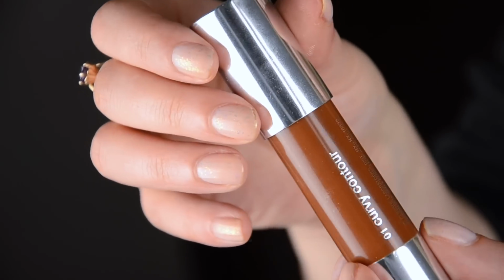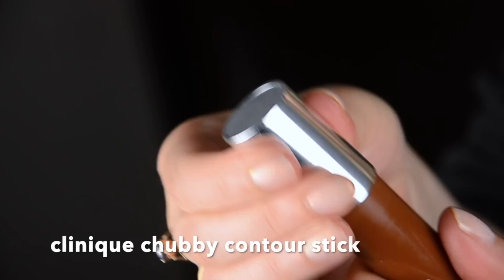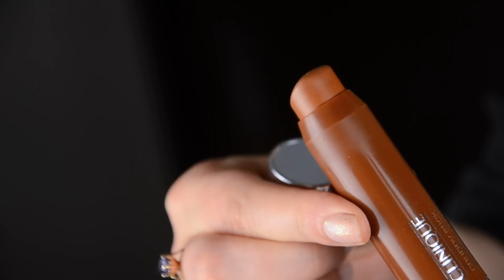This one, speaking about going bad, Clinique Chubby Stick Sculpting Contour in 01 Curvy Contour. This one I used up mostly, so there's a tiny bit remaining. I really tried hard to use it up, but it started breaking me out. I think it's just because it's so expired. So I count it as done anyway.